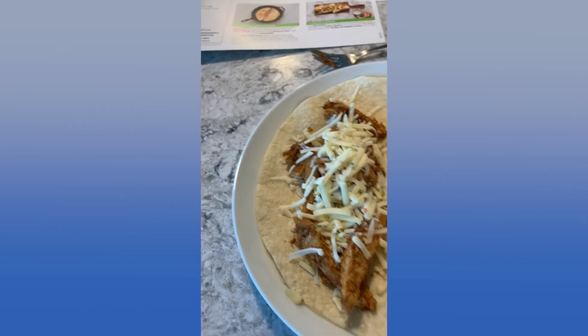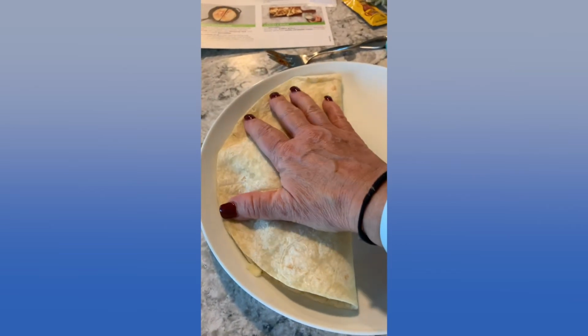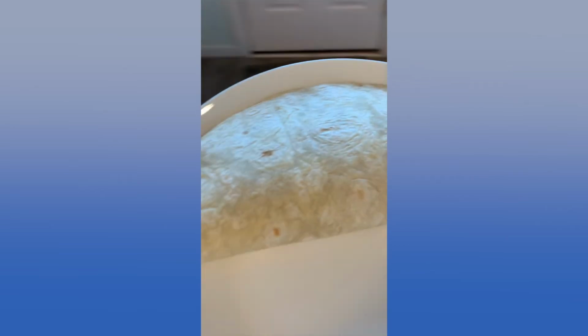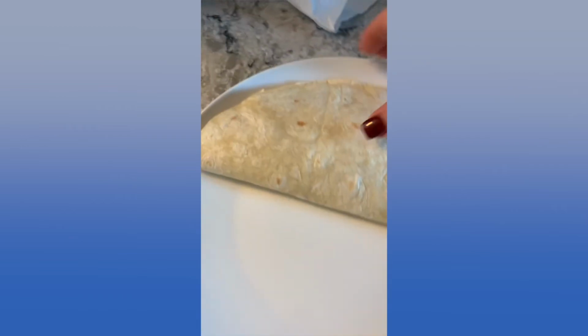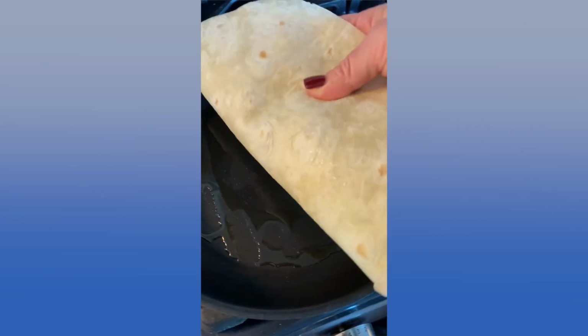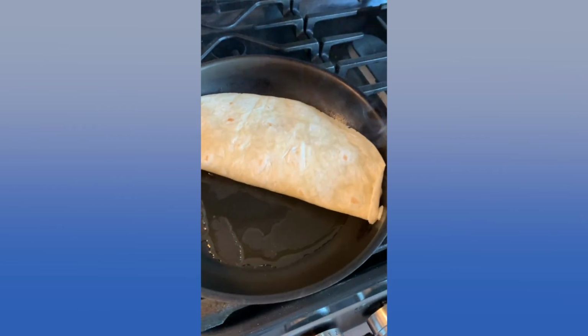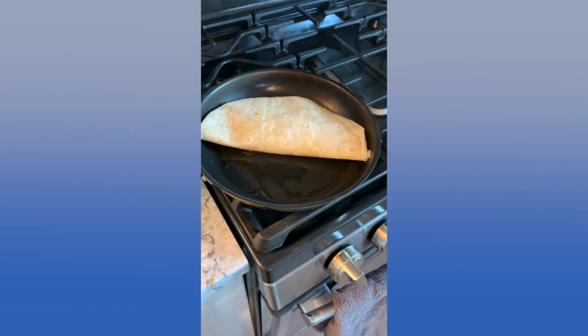And then I'm going to fold it in half. Okay. I'll bring it over here. We have some oil in the pan. I'm going to put this in the pan and let it cook on one side. When it gets brown, then we're going to flip it over to the other side.